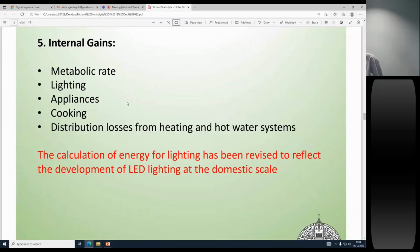In terms of internal gains, the calculation for energy for lighting has been revised to reflect the enormous improvement in the performance of lighting, mainly down to LED, which is now feasible and probably the norm on domestic scale. And of course, one of the reasons why LED lighting is so much more efficient is that they don't give off as much heat. So you don't get the benefit of that heat as potential useful heat gain within a dwelling, albeit that's then caveated by the internal temperatures you've got and the utilization factor.